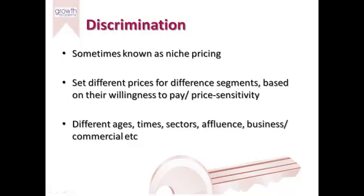Another common area is affluence. If we perceive that somebody has more money, we perceive that they will pay more because they're less price sensitive. Now, there are all manner of different determinants, different demographics on which you can base your discrimination pricing. But it is a very advanced form of pricing. As I said, it's slightly controversial because it says I'm not going to have a one-size-fits-all pricing. I'm going to say, based on certain demographics, I will pay more.